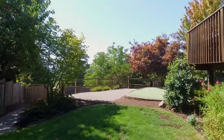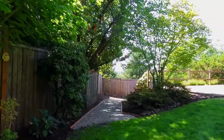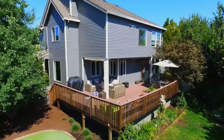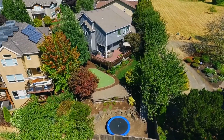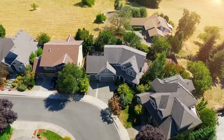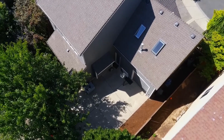The expansive yard is ready for family fun with a 5-hole putting green, well-manicured landscaping, a sprinkler system, and trampoline area. That 3-car garage has a full-size garage door on the back side for access to a large concrete pad.